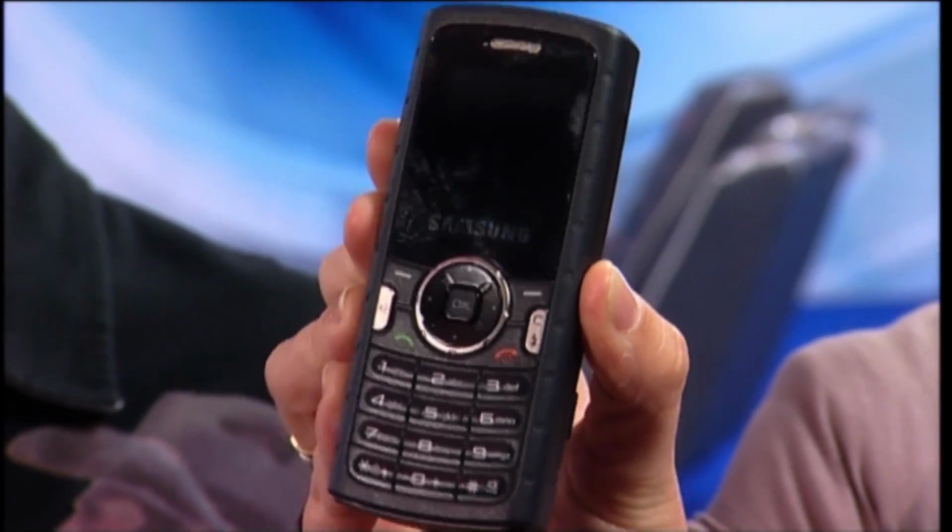Yes, OK. What Jason's actually alluding to is the fact that we couldn't wait to get our hands on this JCB phone to test its claims, so we took that, along with this rather more modest-looking Samsung tough phone, into the wilds to test them both to destruction.